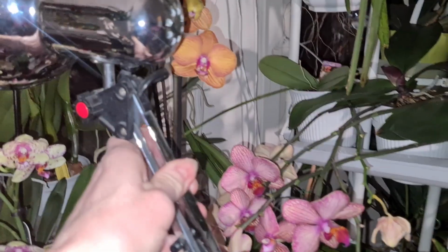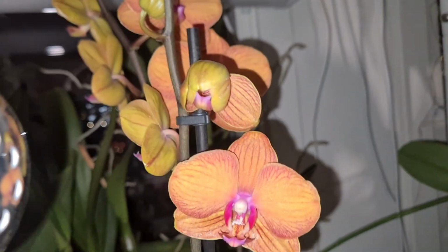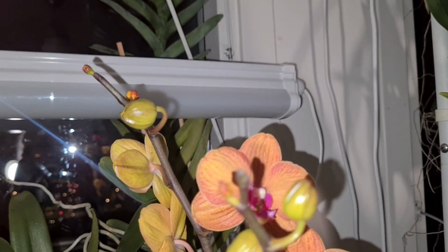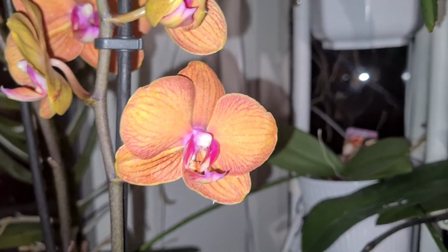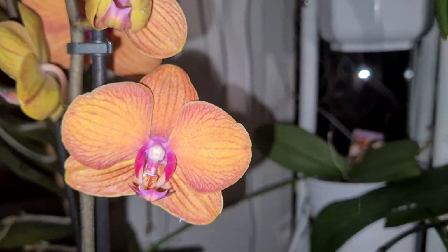And another new acquisition of mine. This orange, beautiful Phalaenopsis, which I couldn't resist when I visited the garden center just the other week. She's smashing. I'd like to have a trade name for this one, but I guess I need to check it up properly.